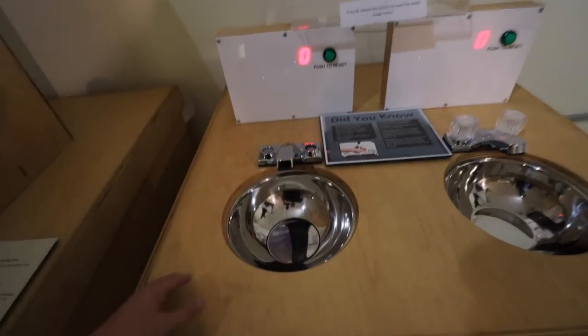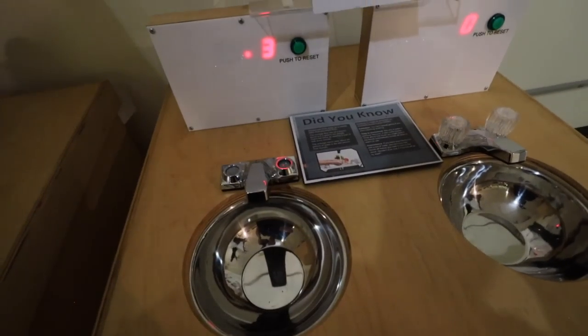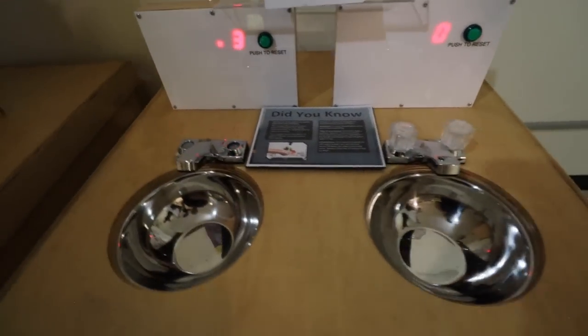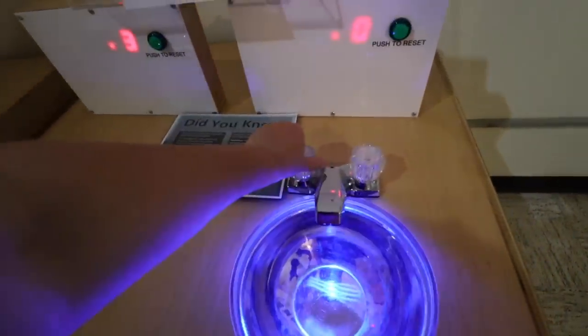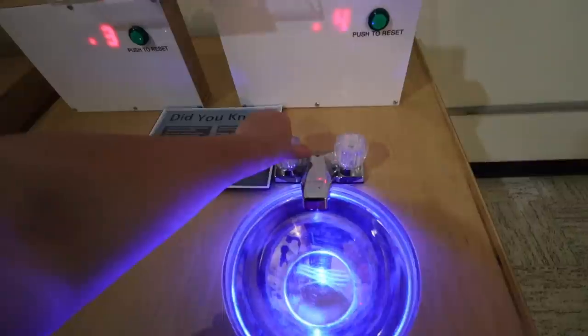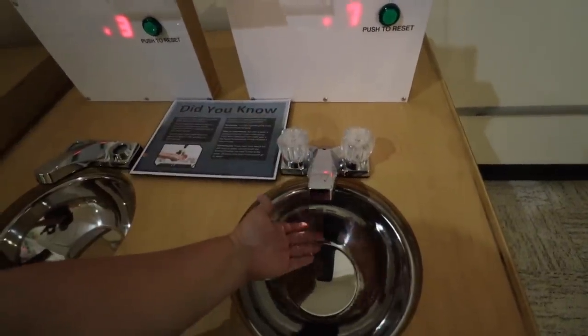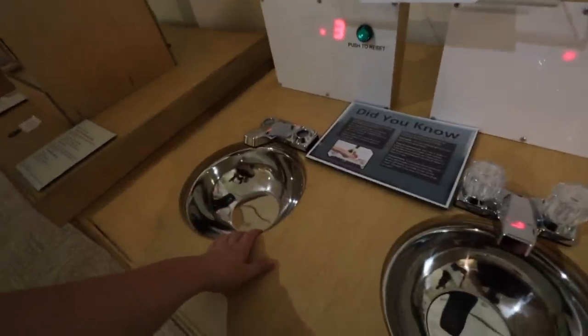So if we go to the automatic, okay, and 3 seconds. Now if I go over here and turn on the water, that would be a very fast turn. I can't even get my hands under it before I've already used 3 seconds. So automatic definitely was better.